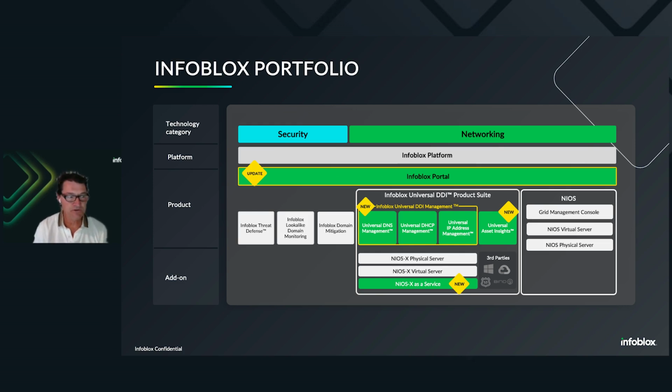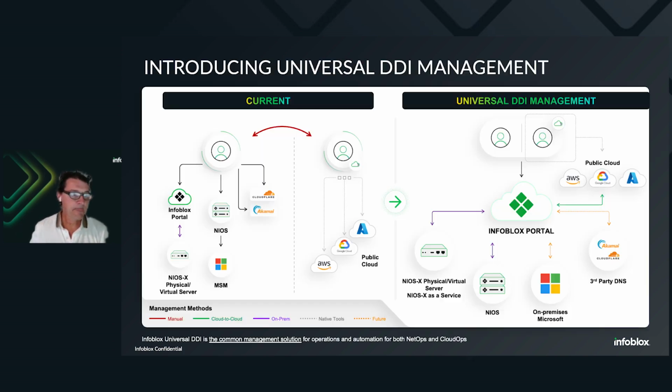You'll get more on some of those other details later, but I'm going to dig into the Universal DDI product line currently. Before I go there, a quick plug: there's also Universal Asset Insights, which is our ability to gather all of your infrastructure, regardless of where it is, public cloud, private cloud, IoT, third-party tools, on-prem, and pull that all into our IPAM.